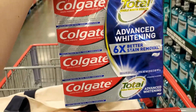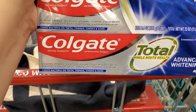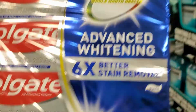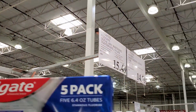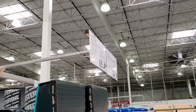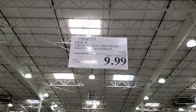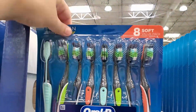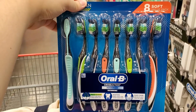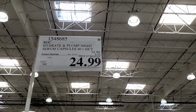Colgate is 5 packets of 6.5 ounces each. It's $15.49. And I believe it's also part of the deal. Look, the toothbrushes are $5 off for 8. These, I normally buy them every year. This is a very, very good deal. $8 off.